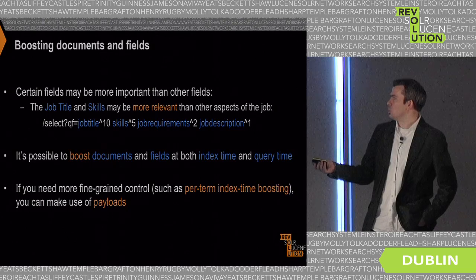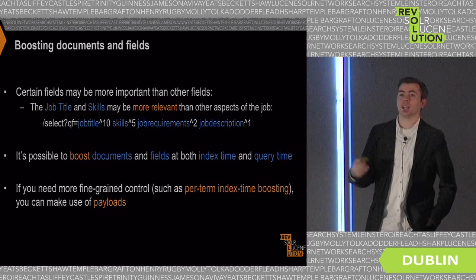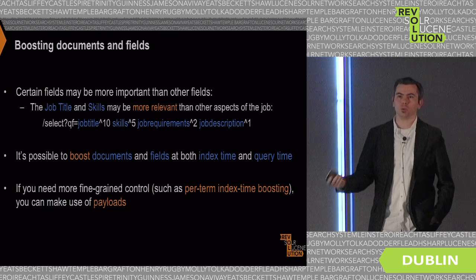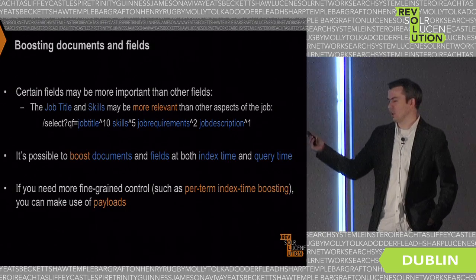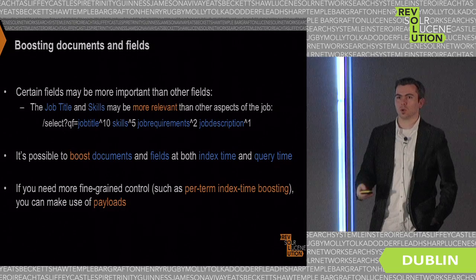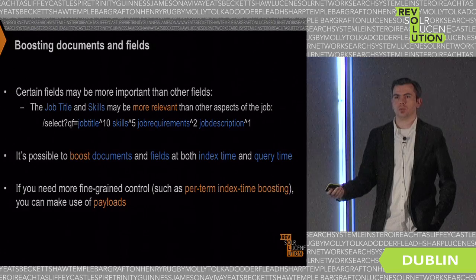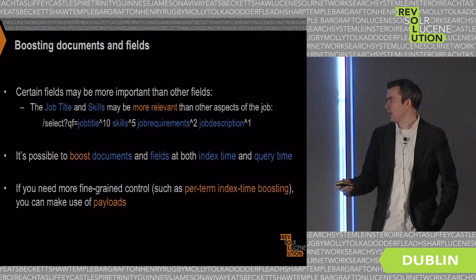It's also possible to boost documents and fields at both index time and query time. At query time, if you need to boost a particular document, you would do that with the elevation component, but there's lots of ways to do this in Solr. I'm not going to go into that. Read Solr in Action, check out the Solr reference guide if you want more information on that.